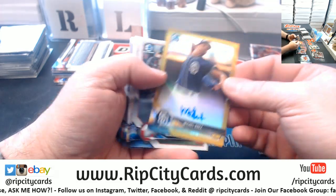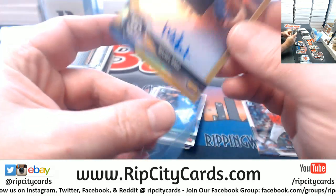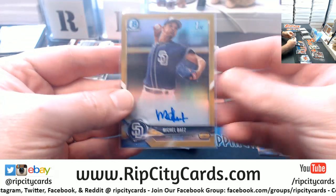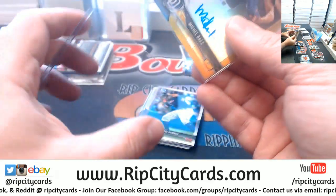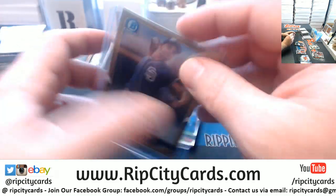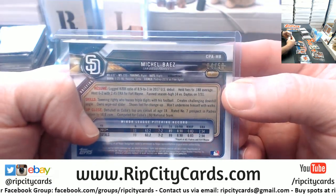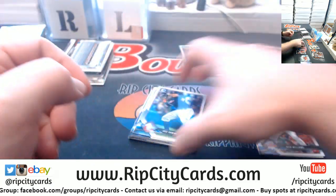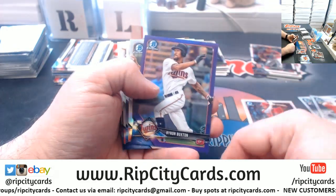It's autographed, and it is Michael Baez, San Diego, or Michelle Baez, San Diego Padres. First Bowman gold auto. To 50, 4 out of 50. Nice way to start things.